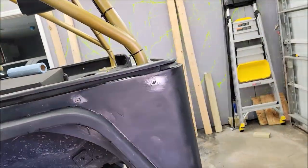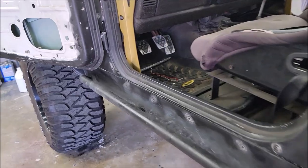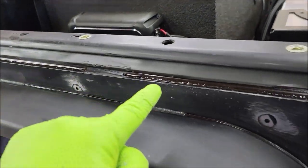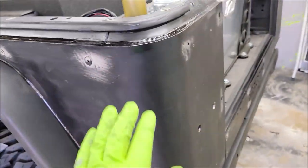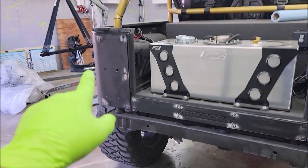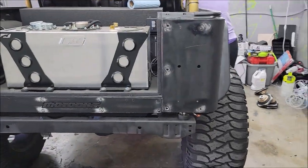I pulled the tail lights out. Both of those are here and there. And I got all of the seam sealing done. That's just curing now. It looks pretty good. Everything over here is sealed, and you can see everywhere that's lightly sanded.